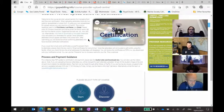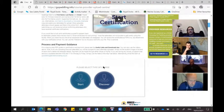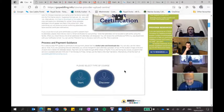Now, you're also going to need to pay for the Discover Awards. The Start Awards are free, but when you get to the Discover Awards, there's a fee to pay. So you need to find a person with a credit card and get them to be next to you while you're doing that. Or you need to be willing to collect, if it's at your own unit, it's probably easier to do it yourself, to collect the payment for the certificates and then pay for it yourself.